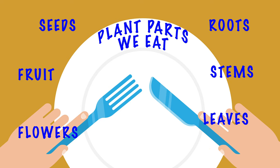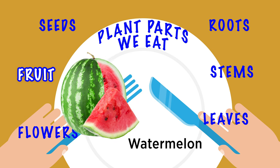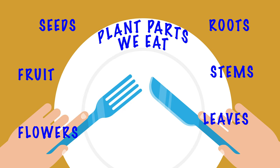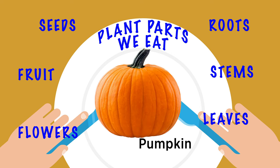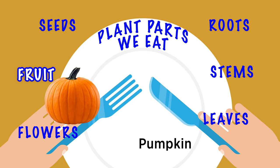Oh, here's a good one for the summertime, watermelon. Now there's seeds inside, so that tells us that it's a fruit. It also happens to be sweet, which is what most people associate with fruit. This one's not so sweet, but it is also a fruit, the pumpkin. All those pumpkin seeds inside tell you that the pumpkin is a fruit.